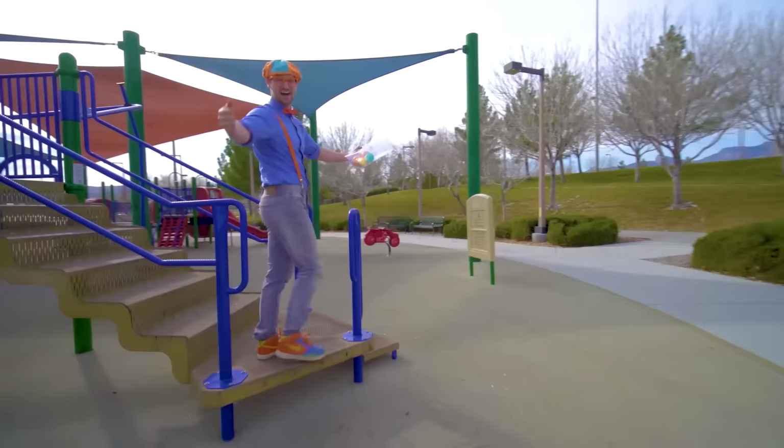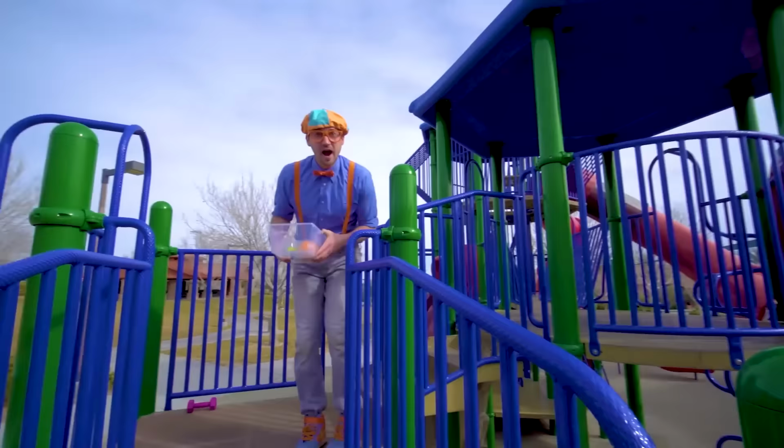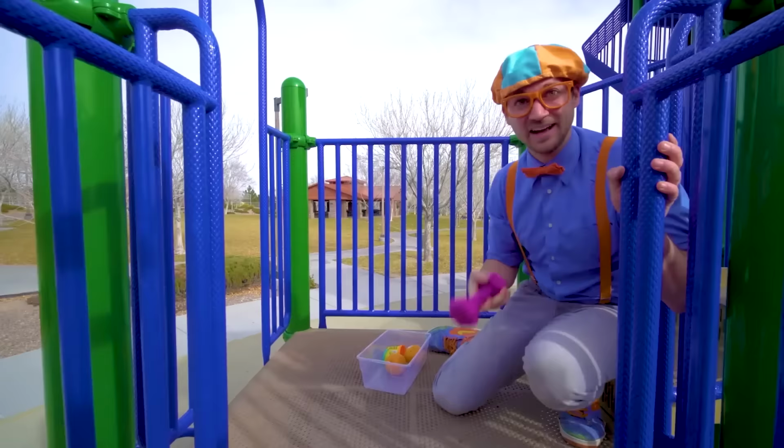Come on. Oh, look, I found another item. Do you see it? Yeah, see? Right here. This is a dumbbell. Makes really big muscles. Okay. I wonder if it'll sink or float. It's pretty heavy. Put it in there. Let's go. Come on.